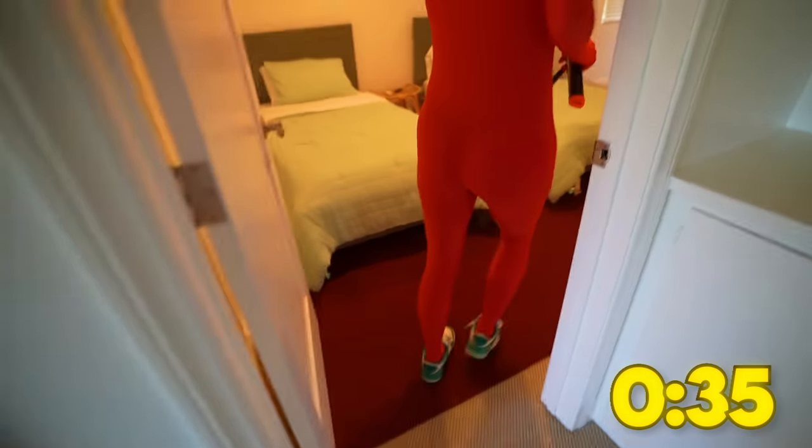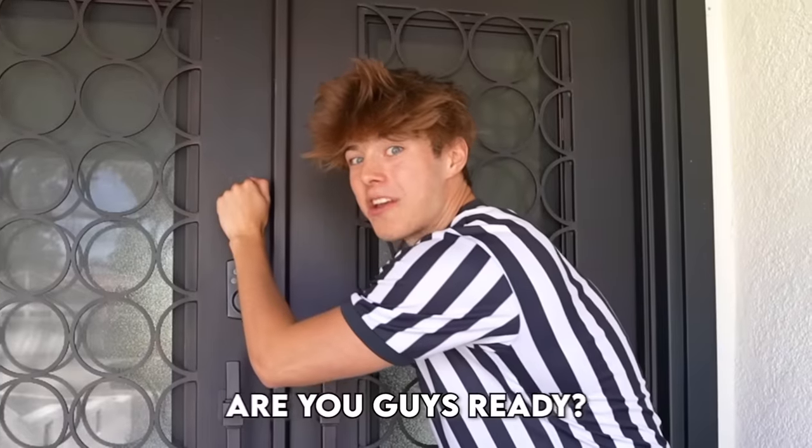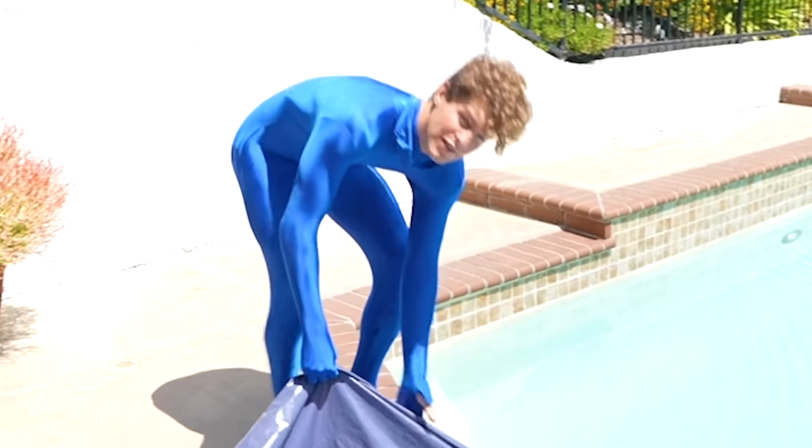This is literally the spot I was thinking about right when I walked in here. I'm just gonna send it. I don't know if I can get up there, but we're gonna try. Oh my god! Red carpet. Brent, I need your help. Are you guys ready? I'm gonna use this sign and this tarp to make a really, really secret hiding spot. Watch this. Jeremy has never been to this house. How would you know there's even a hot tub here?